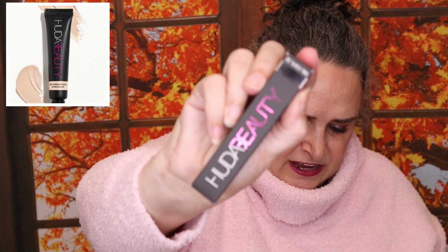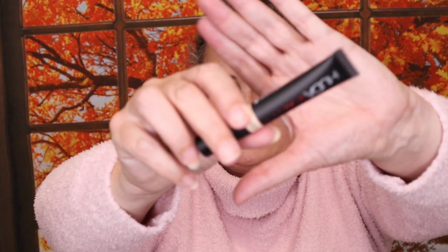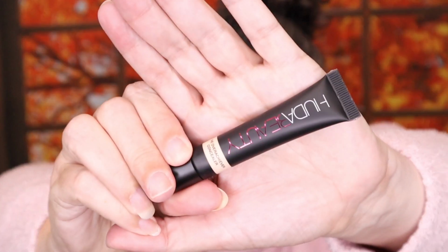From Huda Beauty is a Overachiever High Coverage Concealer in Marshmallow. Does retail for $30. Looks like this. It is 10 milliliters. True to its name, this BB is a genuine overachiever. The creamy full coverage formula hides everything from breakouts to dark circles without feeling heavy or looking cakey.